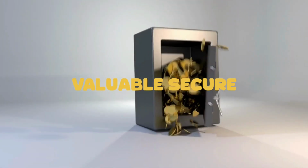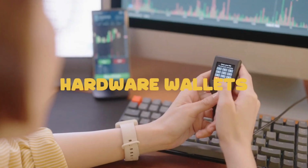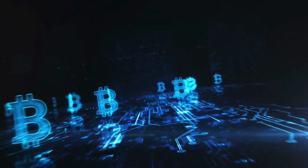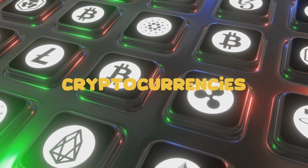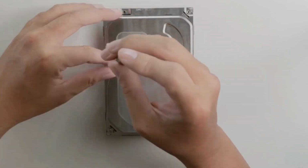Keep your valuables secure, even if your computer isn't. Hardware wallets provide a higher level of security against cyberattacks, phishing sites, and viruses. A hardware wallet can work on many blockchains at the same time. This enables you to handle Ethereum and alternative coins, Bitcoin, Lumens, and other cryptocurrencies on the same device. All of them can be readily backed up with a simple recovery word.